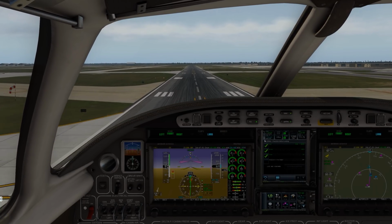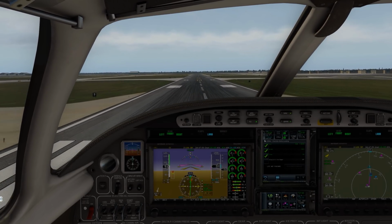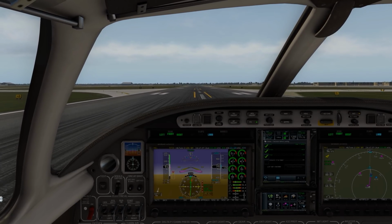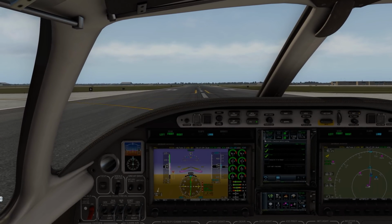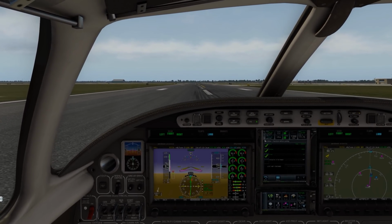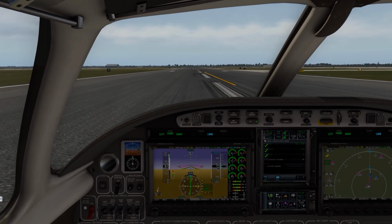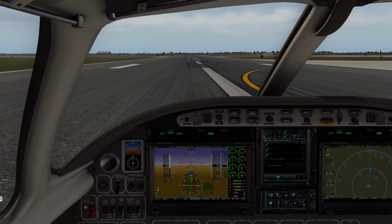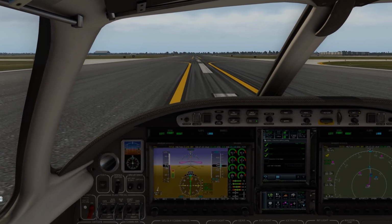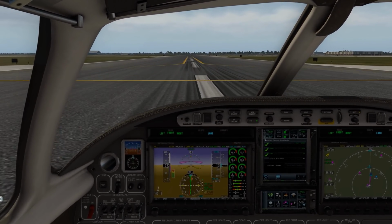Over the numbers. Add a little bit of left rudder here. We get into our round out. Start flaring it up. A little bit more flare. Pull our power. Flare it. Flare it. No spoilers, because, I mean, look at this. We're basically a Cessna at this point. Just do light braking.